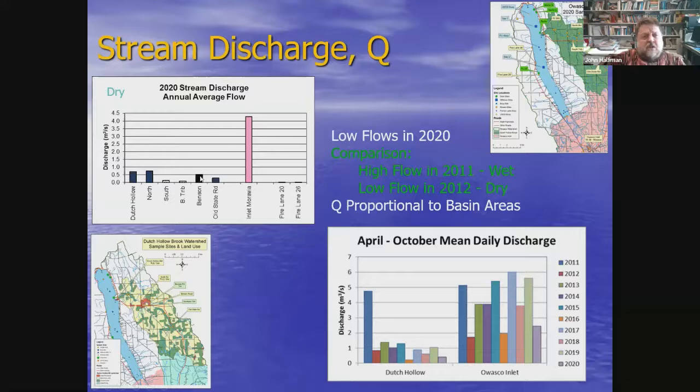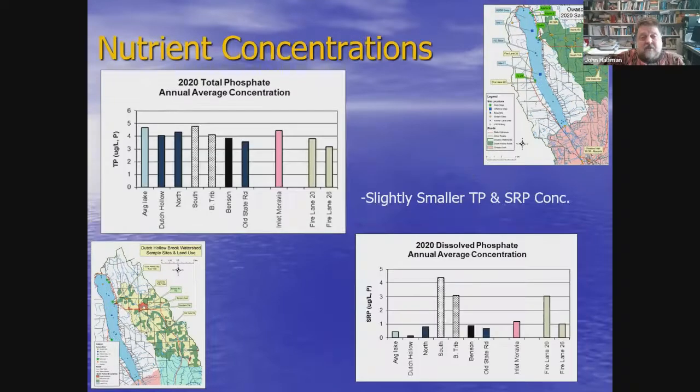So if you look at stream discharge, in summary, look at this graph down here in the lower right. Here's last year's average for Dutch Hollow Brook. Here's last year's average for the Owasco Inlet. Notice it's significantly less than some of the previous years. In both these cases, Owasco Inlet has more water than Dutch Hollow because it's a significantly bigger watershed than Dutch Hollow. But if you compare it to previous years in each stream, a lot less flow. So last year was really dry, corresponding to the lack of rainfall that we had. Nutrient concentrations, about the same, maybe a little bit less.